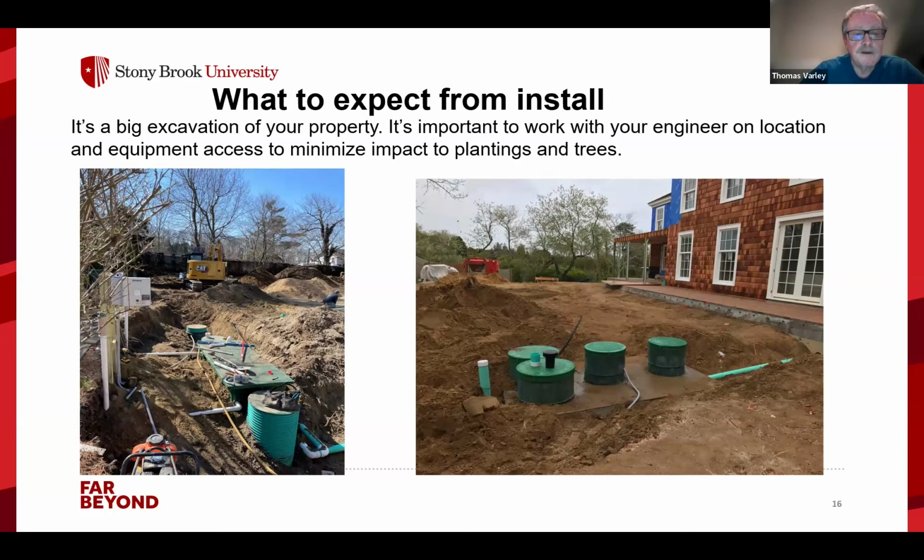But in the early stages, this is where I can help you. Let's look at ways or where we can locate this system that would have less of an impact on your property, whether you have plantings or trees. There might be a better location to put it to minimize what restoration costs there are.